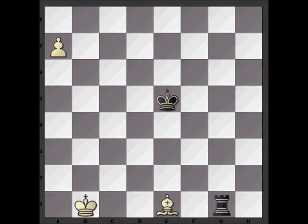So if we go back to this position we can see that this tactic works because it lines the rook up with his king, which is going to prevent it from getting back to the 8th rank.